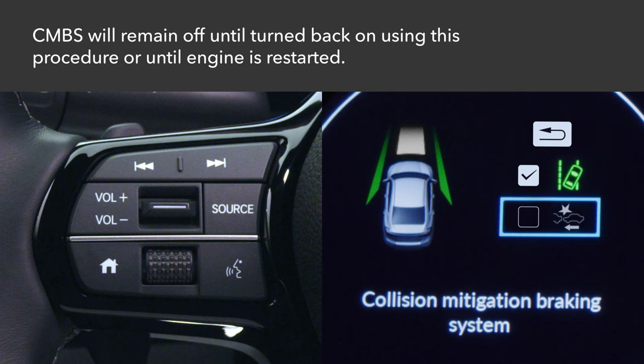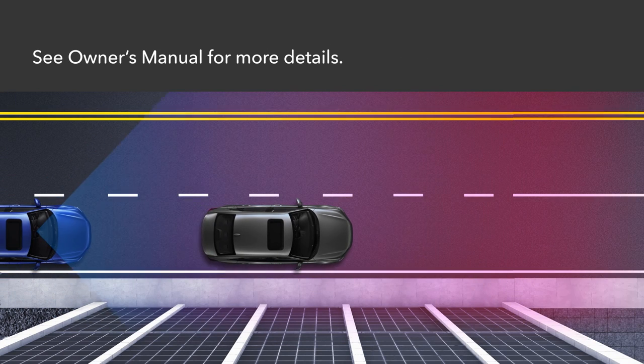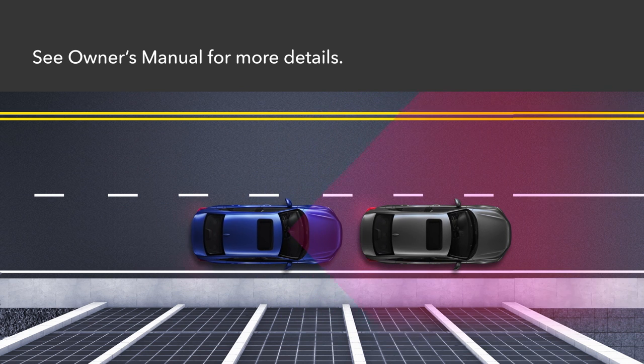CMBS will remain off until you turn it back on using this procedure or until you restart the engine. See your vehicle's owner's manual for more details or go to owners.honda.com for a downloadable version.